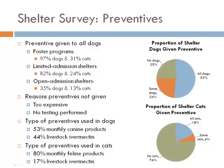So then we also asked about the shelter's activities regarding prevention. And foster programs, again, gave preventive to almost all dogs. And they did better on the cats. 31% were giving preventives to the cats. A lot of times this was in the form of Revolution, which was a broad-spectrum parasite treatment, not just for heartworm prevention. Limited admission shelters also were treating a majority of dogs. And only 35% of open admission shelters were able to provide preventives to all dogs.